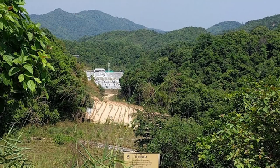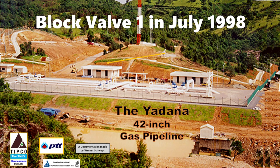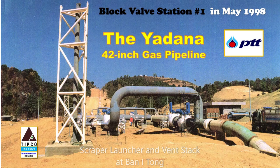From this point, which has an elevation of around 900 meters, the 36-inch pipeline runs down south for 350 meters to block valve station number 1, where the Yadan pipeline increases its pipe diameter to 42 inches. Block valve station 1 is also the connecting point for two other gas pipelines coming from Myanmar, namely the Yadagun and the Sodika pipelines, which connect here to the Yadan pipeline.